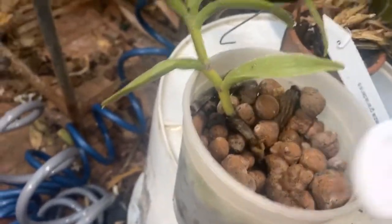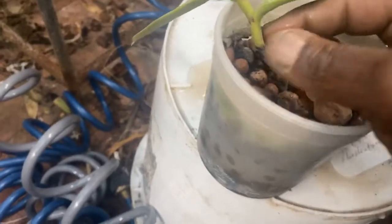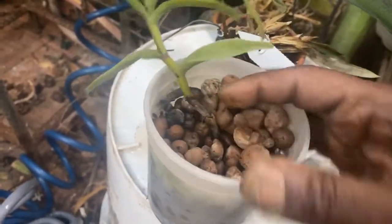This is my Florentulum. It's been in semi-hydro, so I want to repot this, but when I try to lift up on it, it seems to be secure in there. So perhaps, I don't know. I think I will take it out of the pot and just sort of look at it.